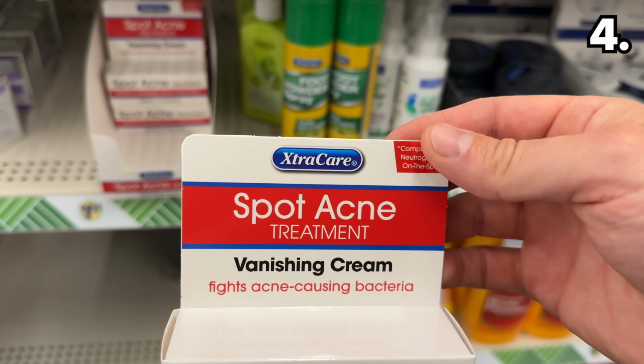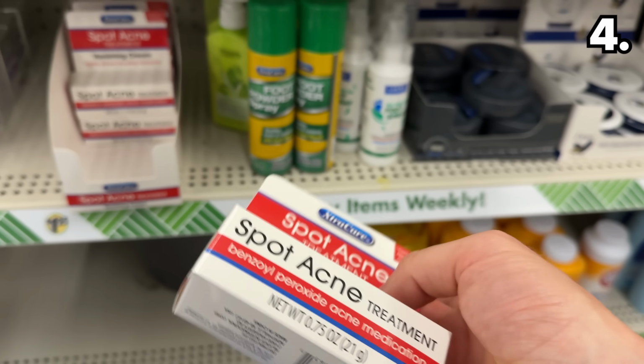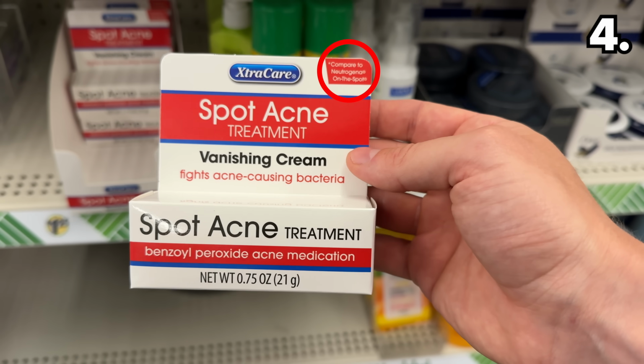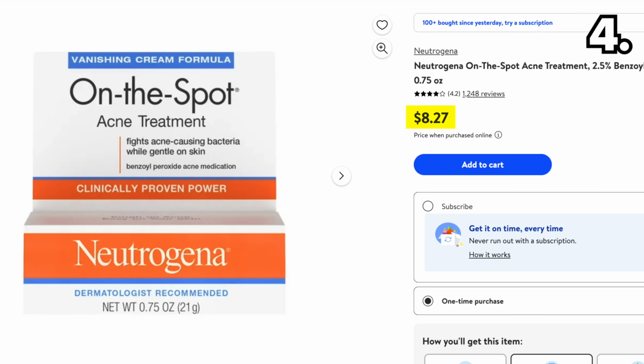I also spotted this $1.25 spot acne treatment, which looks to be a nearly identical replica of a Neutrogena original in terms of packaging and similar ingredients that would cost more than $8 from Walmart.